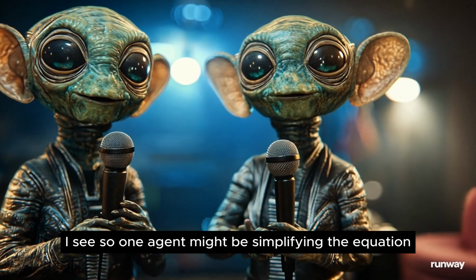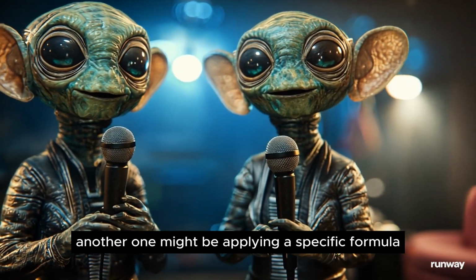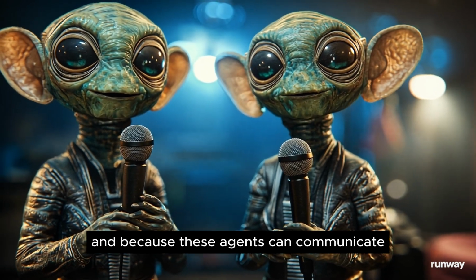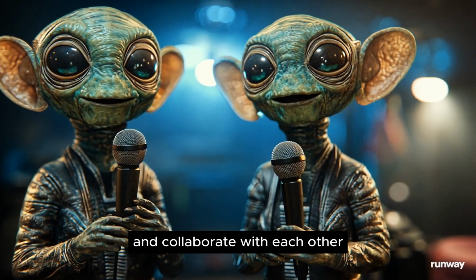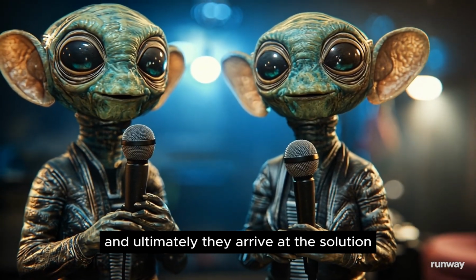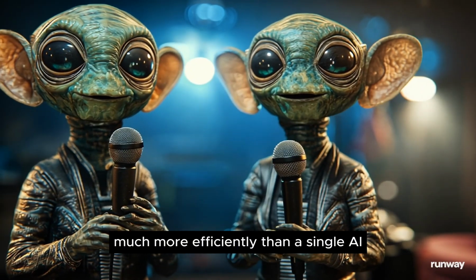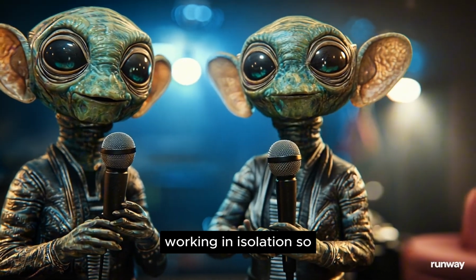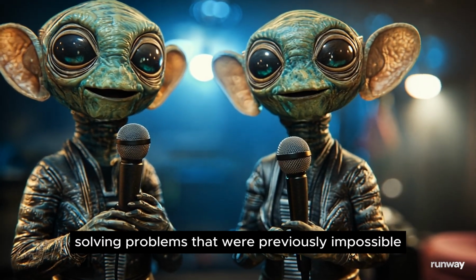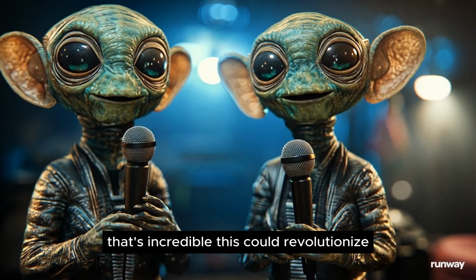I see. So one agent might be simplifying the equation, another one might be applying a specific formula, another one's verifying the result. Exactly. And because these agents can communicate and collaborate with each other, they can share their findings, they can cross-check their work, and ultimately, they arrive at the solution much more efficiently than a single AI working in isolation. So we're not just talking about increased efficiency here. We're talking about potentially solving problems that were previously impossible for a single AI to handle. That's incredible.